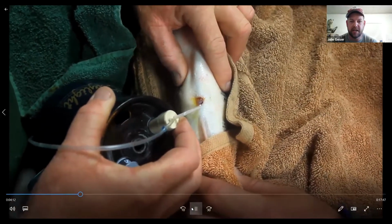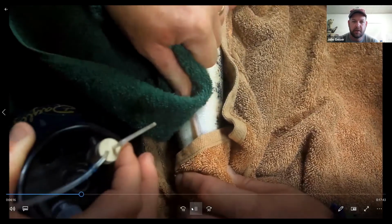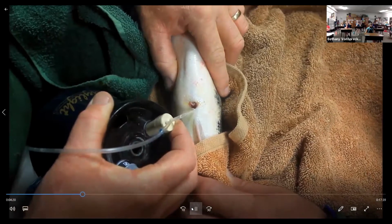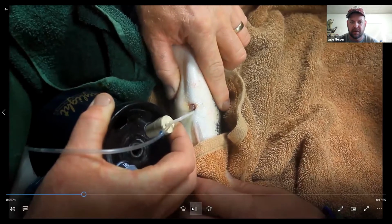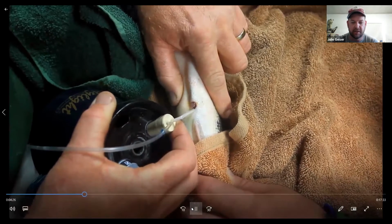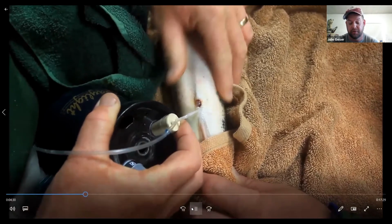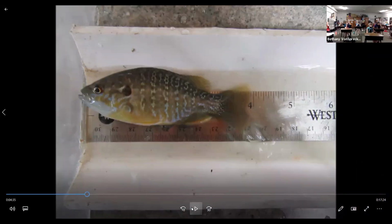We actually anesthetize these fish before we do this. We put them to sleep, so they're a lot easier to handle. And you see we've got towels there, keeping everything nice and dry because we don't want any water to come in contact with any of the milt to activate it. Once it's activated, there's no way to turn it off, and then it's no longer viable to fertilize our eggs.